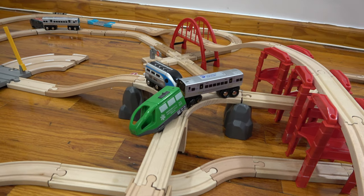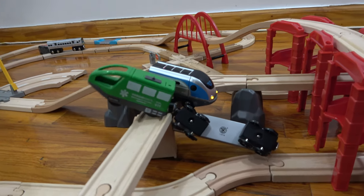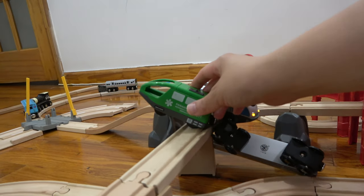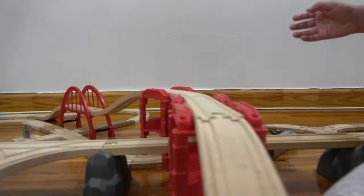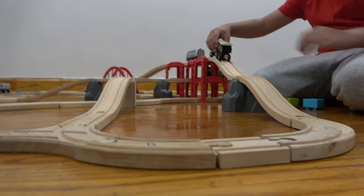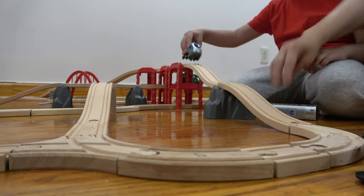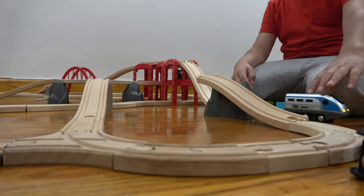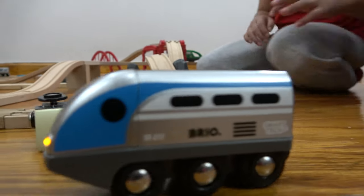Coming to help or coming to push? Push! Oh, he's shaking! It's shaking like an earthquake! I know! It's like a dog! Like a dog. I know! Track, but he's actually like unharmed. He's just still going.